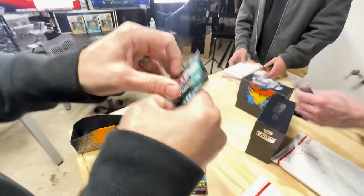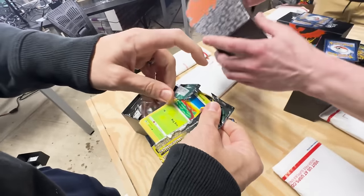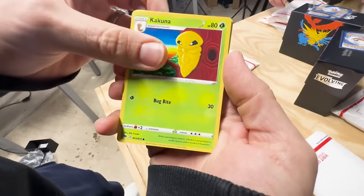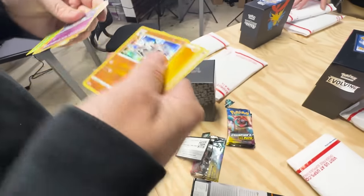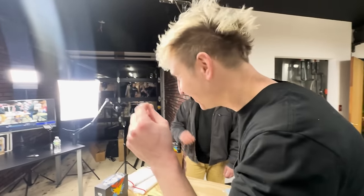All right, next pack of pure devastation. I just want Rev to wear the Kakuna, really bad. That'll just make Weedle. But I know it's gonna be me. Dude, this is bad. Hey, phenomenal. Beautiful. Lycanroc holo. This is bad.